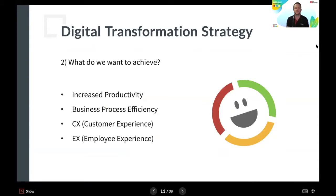All right, so your digital transformation strategy. What do you want to achieve? You want to achieve increased productivity. You also want to improve your business processes, make them more efficient. You want a really good customer experience. Now, I'll explain exactly what customer experience is. And then you also want a good employee experience. You don't want your staff to get frustrated with the technology, thinking this is actually making my life harder. You want it to be easy for them. And to go with that, you need to train them on the tech systems so they don't get frustrated.